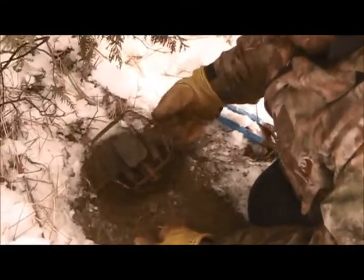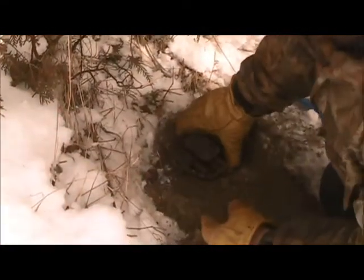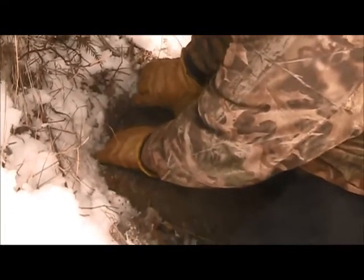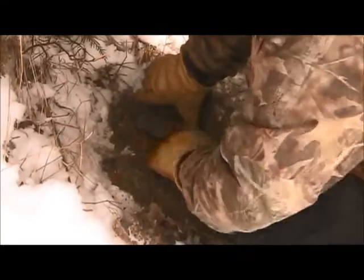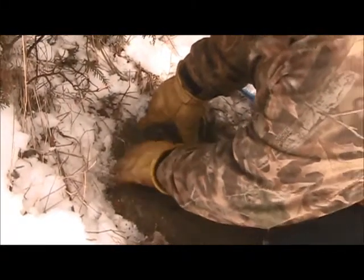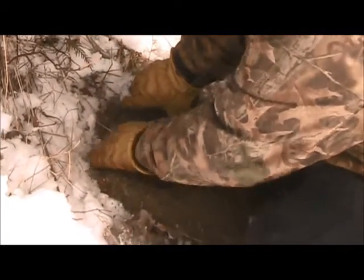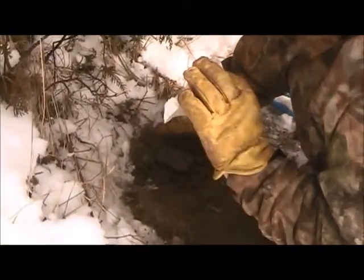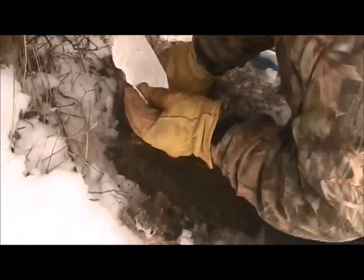And I set my chain trap down in there. You want to wiggle it around till the trap doesn't move. That way if a dog or something steps on the corner of it, the trap doesn't move. So you want it as solid as possible. Okay? Next thing you're going to do is take your wax paper. Doesn't really matter what size it is, as long as it covers the whole trap.